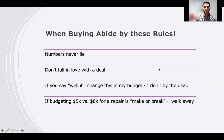Those are coming up in a bit. A couple more rules of thumb though. The numbers never lie. You don't want to fall in love with the deal. You don't want to find yourself saying, well, if I change this in my budget, then it works. If you're finding yourself doing that, you probably shouldn't buy the deal.